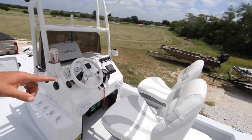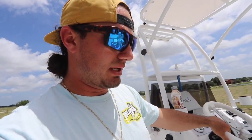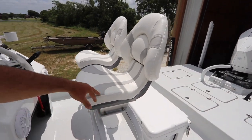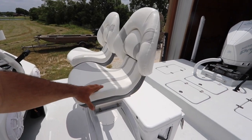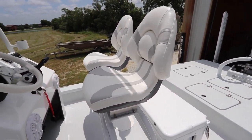The only thing that's changing on this boat is these seats. We had a little miscommunication as far as the seats go, but I'm getting the big round bucket seats. So I'll be getting those in a week or so after they get made. Taking these off. I like these, but I wanted the big bucket seats instead.